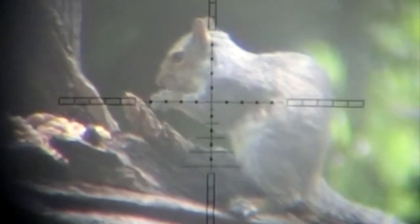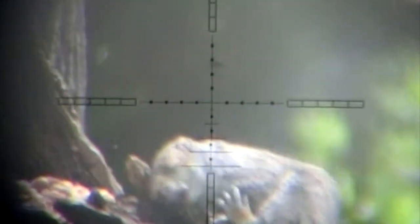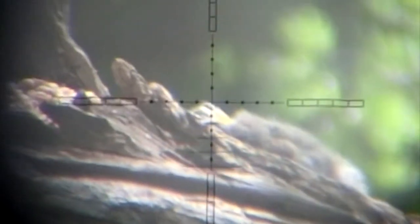And here we are, the second squirrel of the day. Same feeding station, 35 yards. Same gun. Hawke Airmax 30, side focus, 6-24. This one actually shot a little bit to the right from the reticle on the point of impact. I think it was a spinal shot. He didn't twitch at all. He falls right down into the weeds.